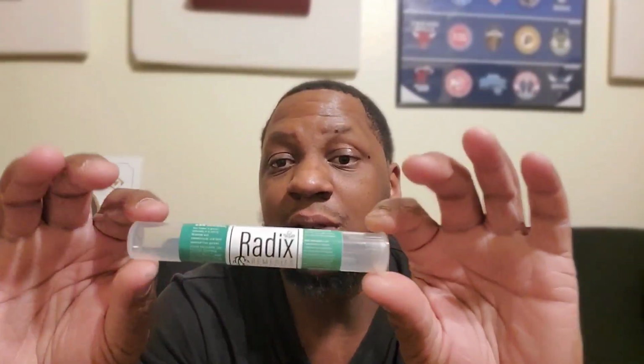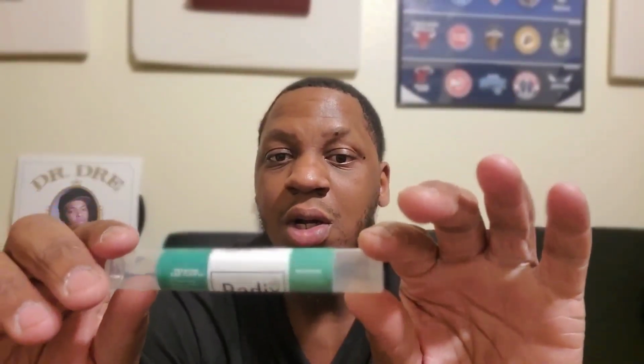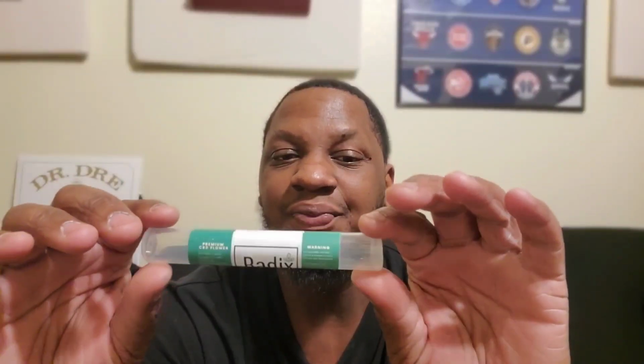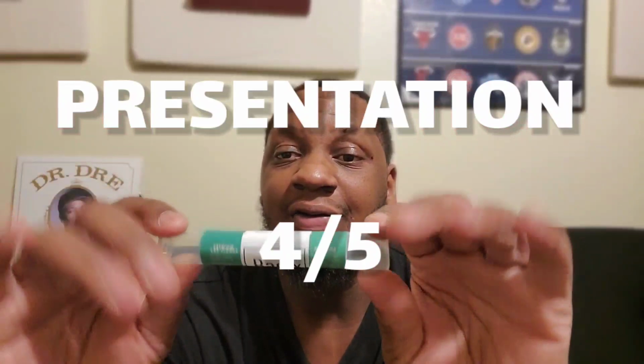You can pull this thing out. On the back, it says legal in all 50 states. It says the amount of THC that it has in it, which is less than 0.3, which is below the legal limit, has the strain, and has everything that the officer would need to know. So with that being said, I'll give the packaging, even though it's not the coolest, a 4 out of 5.